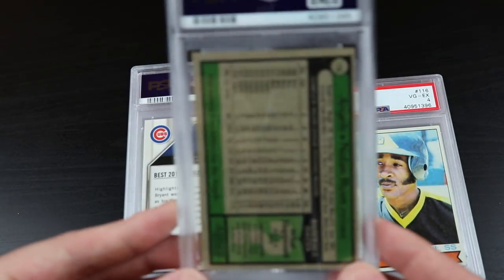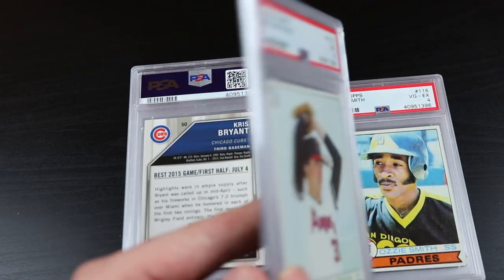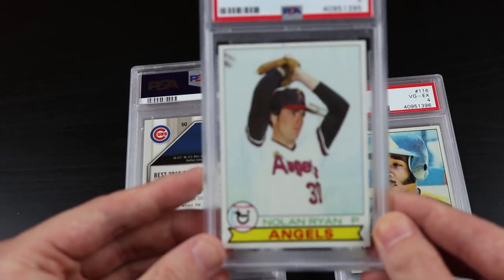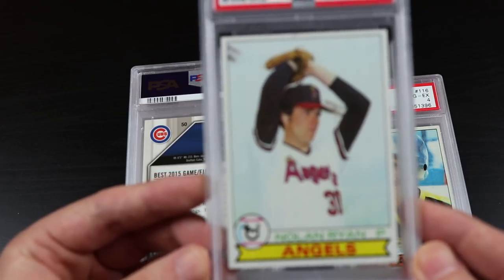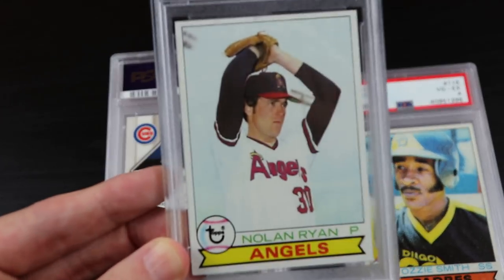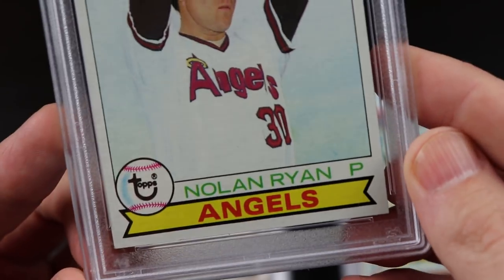Okay. This is the 79 Nolan Ryan. It is a 5. Okay. I don't know. I thought this could be a 6 or a 7, to be honest with you. Doesn't look too bad on the corners and the edges.